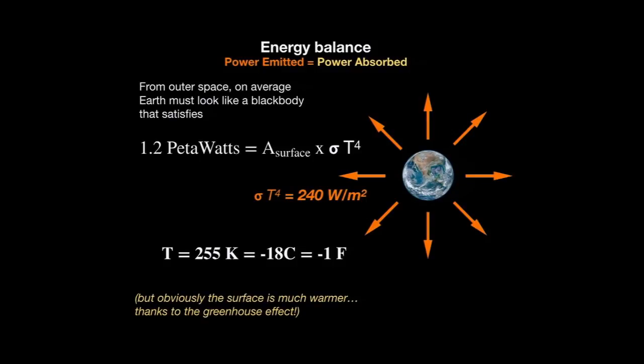This is in fact not too different though than what the surface of Mars is like. Mars does not have a greenhouse effect, an atmosphere helping warm it up. Now Mars is a little farther away from the sun, so the sunlight is weaker, so the equilibrium is a little bit different, but Mars ends up at minus 60 degrees Celsius as an average surface temperature. So the fact that we have an atmosphere is what saves us from this fate, okay?